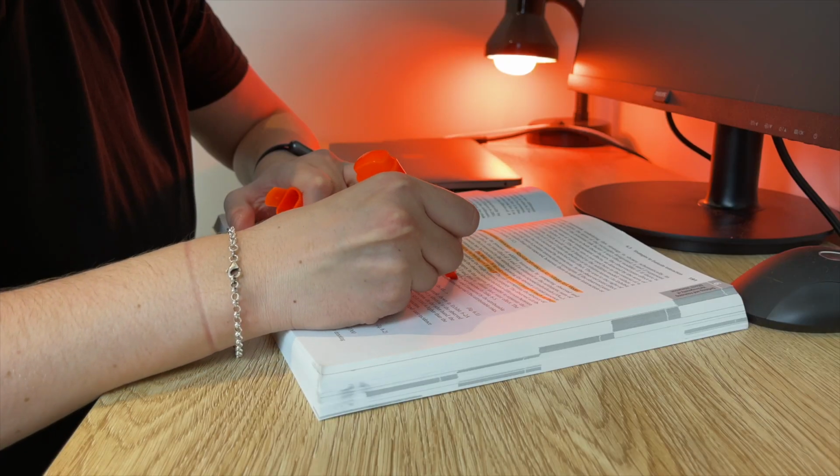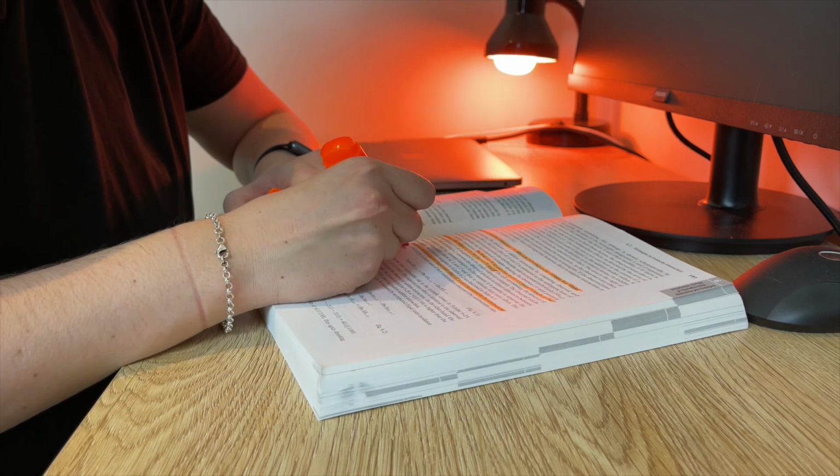However, most studies have shown no benefit of highlighting above the benefit of simply reading. And from my experience, when I was highlighting text, I always did badly on exams, and it's also probably the reason why I wasn't doing that well in high school.